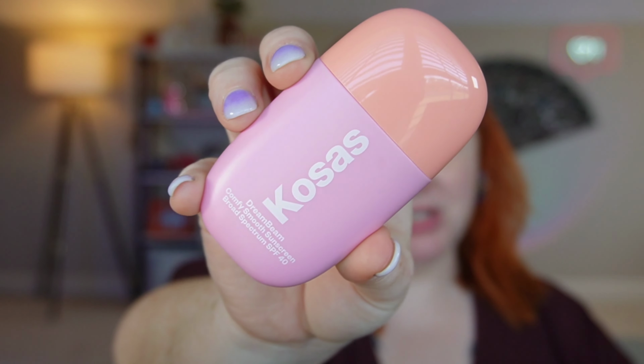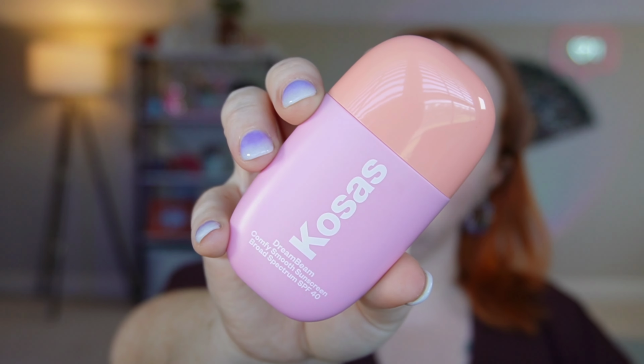First up, I'm going to be trying the new DreamBeam sunscreen from KOSAS. I did not purchase this in the sale. They did send it to me. I have not tried it yet, but I'm very excited. I am going to do 3 finger lengths. That is supposedly the easiest way to measure out a 1/4 teaspoon so you get the right amount.